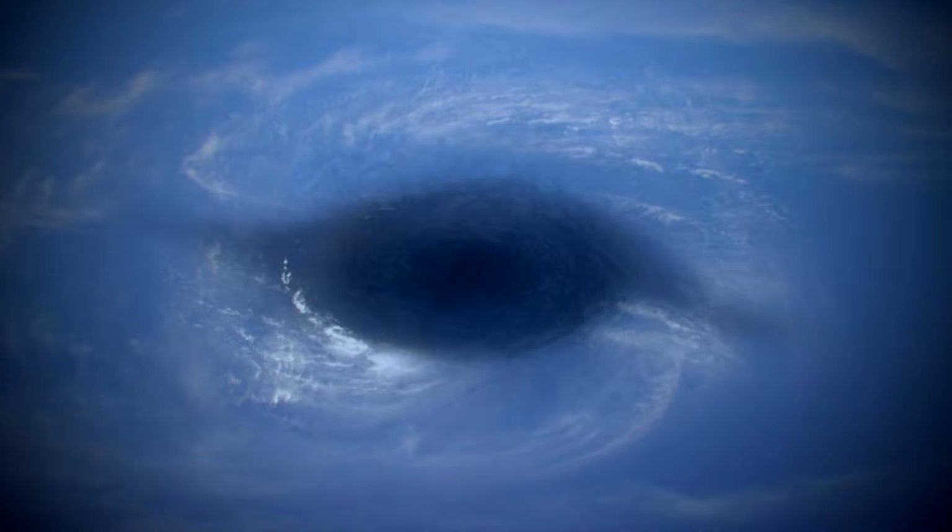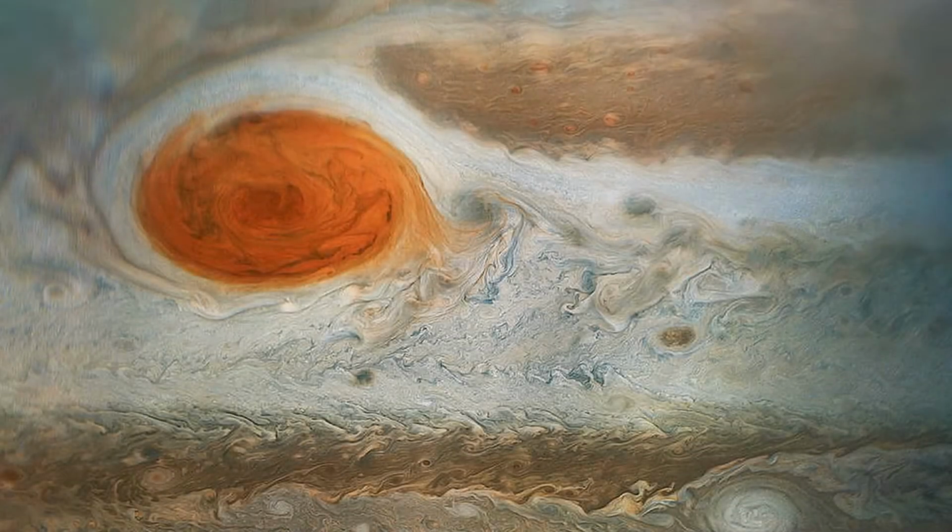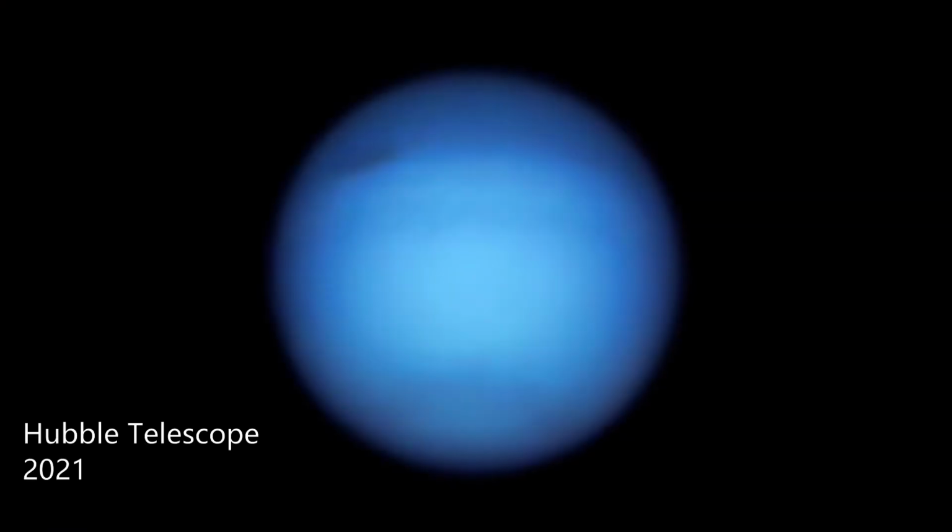The dark vortex is estimated to be the size of our Earth, or was, but the blue spot captured by Voyager 2 had disappeared by the time Hubble turned its lens towards the planet 5 years later. Unlike Jupiter's Great Red Spot, which has raged for hundreds of years and never moved from its regional position, Neptune's blue vortex seems to disappear and reappear every few years, and reforms in both the north and southern hemispheres.